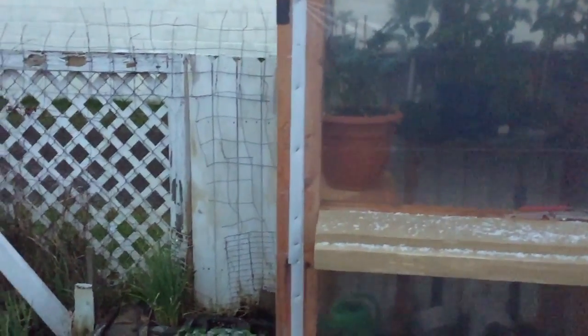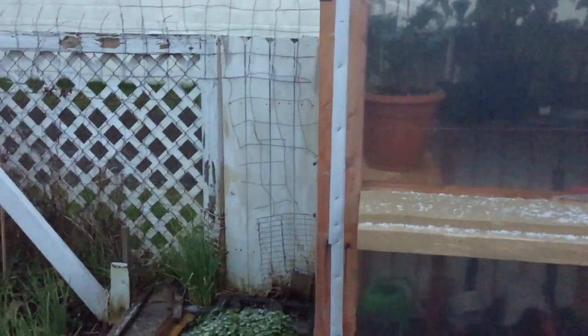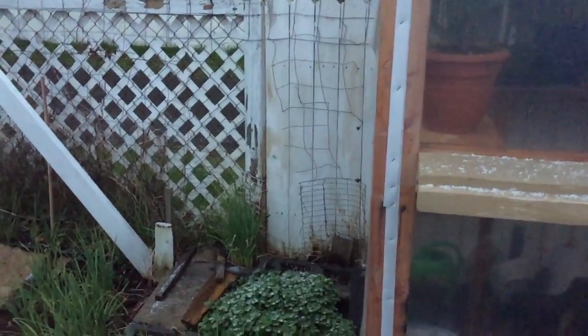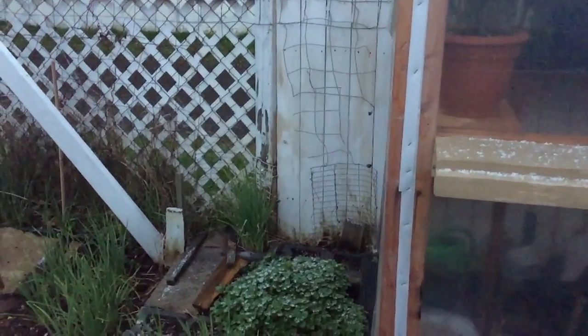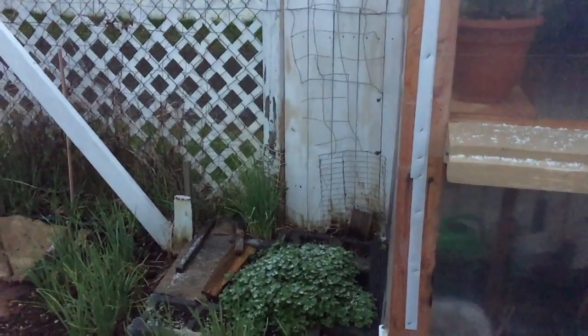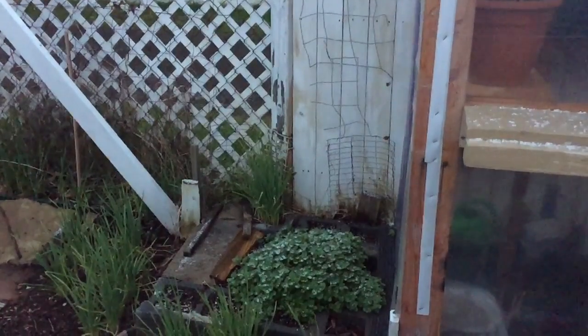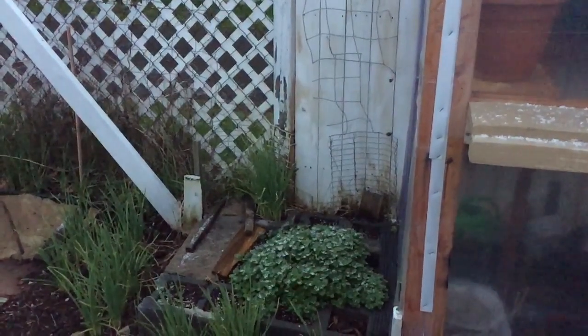This is one of my main areas. You could see the oregano plant there on the lower right. It's got snow on it. The youngins, well, they should do good in this. They'll survive. But look how they've been popping up like crazy.